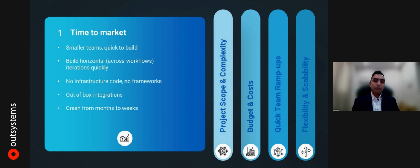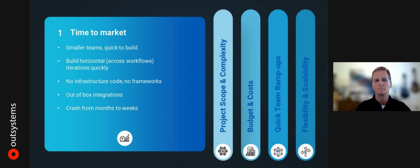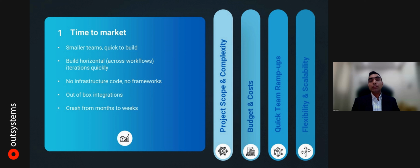And due to this nature of OutSystems, we were able to crash the timelines from months to weeks to build the entire digital platform experience. With coding from scratch as an option, that could have taken us at least 7 months and, give or take, 6+ team members. But by choosing a low-code platform like OutSystems, we were able to complete the project in 7 to 8 weeks and with about half the team size.